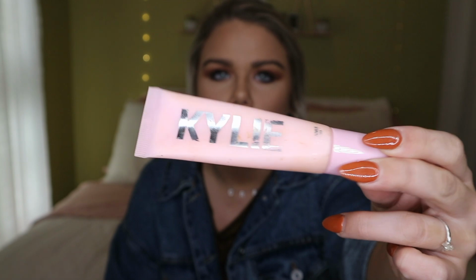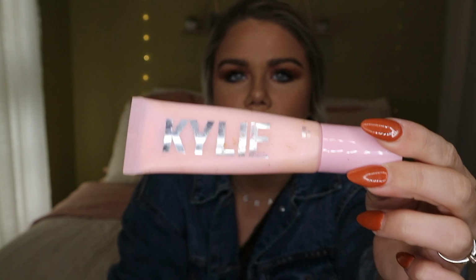The lettering is already rubbing off. It had Kylie Jenner face primer right there, and I can't even really see it anymore. I feel like I've had products way longer than this one, and the lettering, you can still see everything. I don't know if it's because of the type of packaging, but that's the only thing that bothers me about it. Other than that, the primer itself is so good.